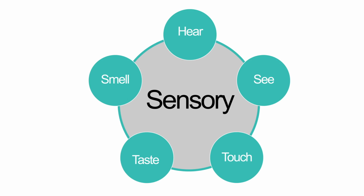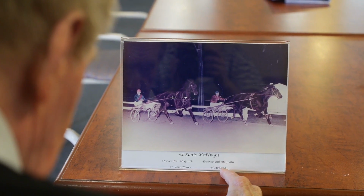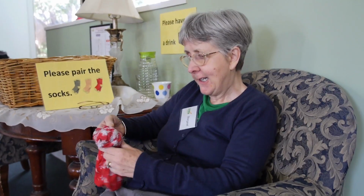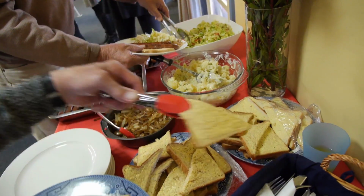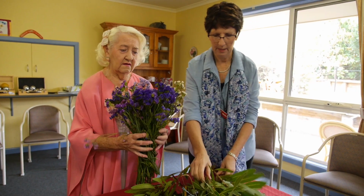Sensory strengths. What abilities does a person have to enjoy activities using their hearing, such as listening to music? Their vision, such as looking at family photographs. Their touch, for example, feeling and enjoying different textures and surfaces. Their taste, enjoying and identifying different flavours. And their smell, for example, identifying and enjoying different aromas.